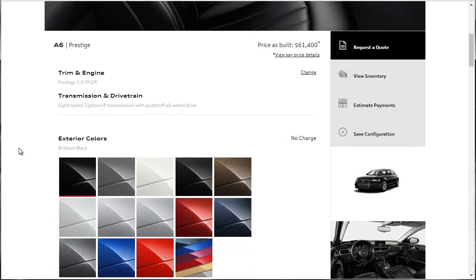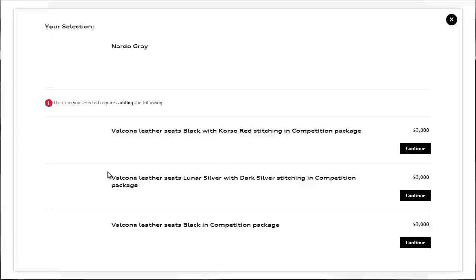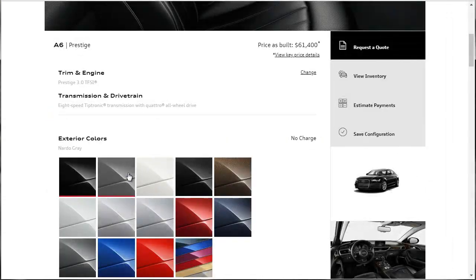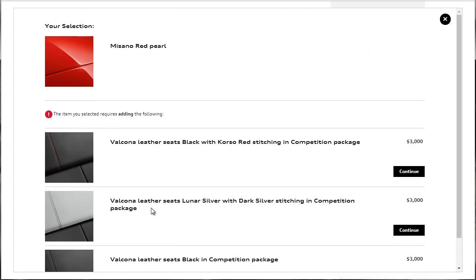Colors. Well, we did the red yesterday, and I still like the red. I actually test drove a 2014 Audi S4 Premium Plus yesterday, and I think it was like, well, we're not going to do the Nardo Gray. Yeah, let's just back out of that. I think it was the Nardo Gray or some shade, but I think for this build, we're still going to stick with the red. But on the Sport, we did the Matador red. On this one, let's do the Misano red pearl. I think that looks good.